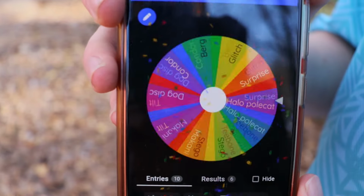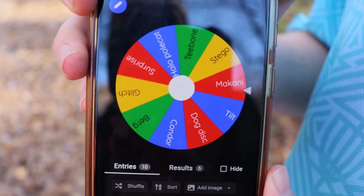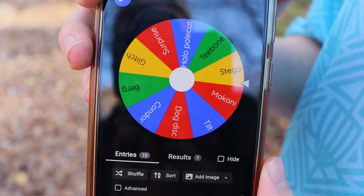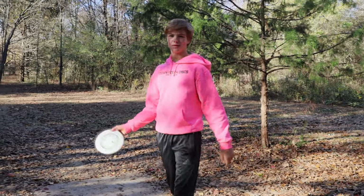Let's see what I get. Come on, give me a good one. Please. No. Stego, yes. Oh, Stego. Stego's good for a forehand. Okay. Hole 6, par 4, 355 feet.